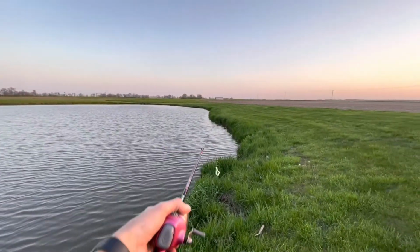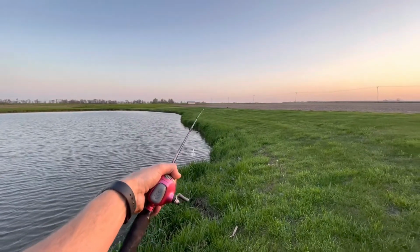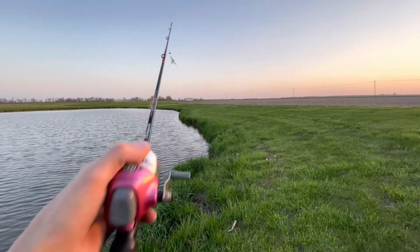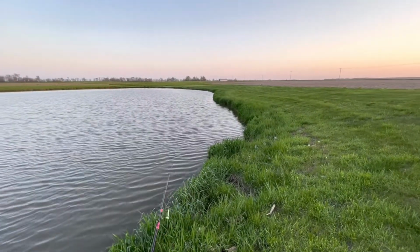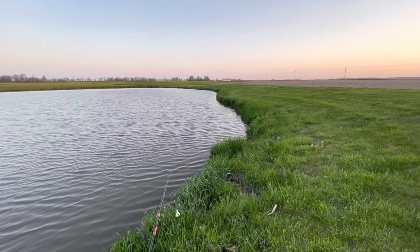And what I'm also thinking is the water's warmer closer to the bank, so I'm casting parallel with the bank and reeling towards it, just trying to find something that works before hopefully I get ahead of him pretty quick.